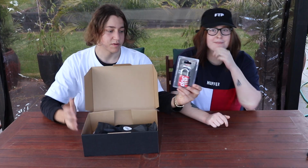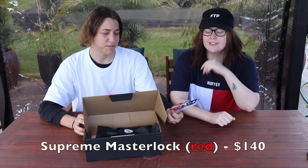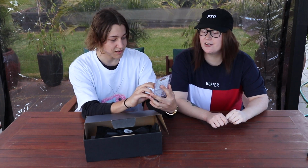Oh! So we have a Supreme padlock. It's worth around 150. Yeah, 140, 150. I like this colorway more than the black. I like the red one. That's pretty exciting. It's honestly such a simple classic Supreme thing. Some of the accessories they come out with are just over the top, but man, the padlock is so clean, it's so simple. And you'd use it. Honestly, I will use the hell out of that.